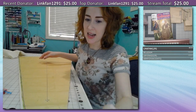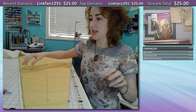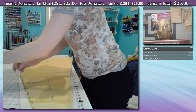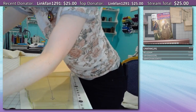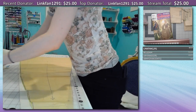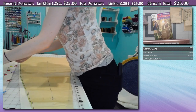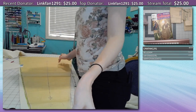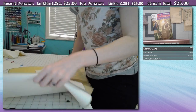Okay, so this is the side back, which means I need to connect it to the back pieces. I'm just gonna set all of this aside for now. I'll mess with that later. Oh, the center back was gonna get stitched first. Okay, that's right. That's why this one got set aside. So change of plans. We're gonna start sewing next.